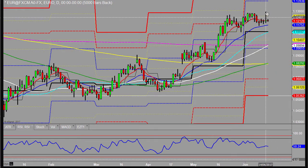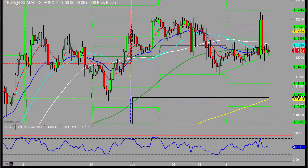With the euro, we put in almost a doji bar, another indecision bar here. Looking from this pattern alone, if we break, there's a little trend line across. I'll redraw that along the bottom of that low bar at 8 o'clock last night. If it does start breaking that level, that's probably a line in the sand for maybe a bigger correction.